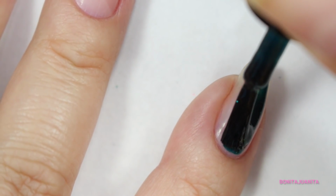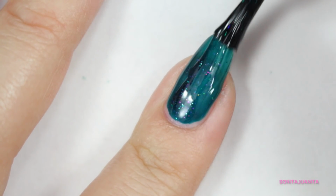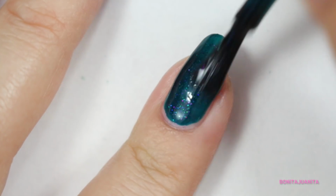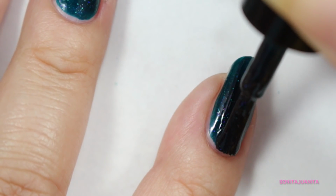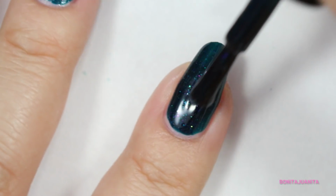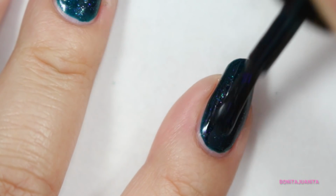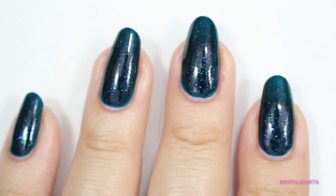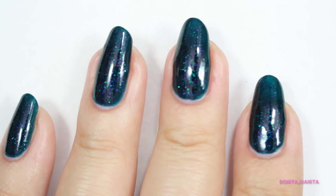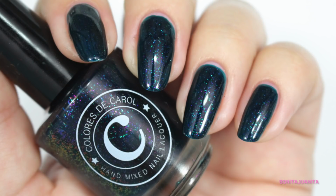However, when you actually start to put it on your nails, it's actually like a blackened teal jelly base. I love it. I absolutely love it. Now, I am a huge fan of colors that are darkened and blackened so much that they're almost black. That is my ultimate favorite shade to wear in the fall. I love those types of colors. So this is definitely one of my favorites from Carolina. And since you have to do about two coats to get full opaque coverage, you're making little jelly sandwiches as well.